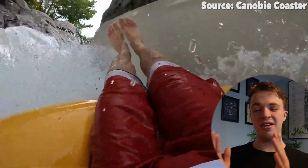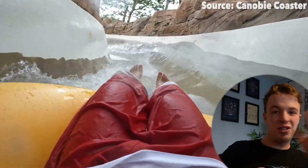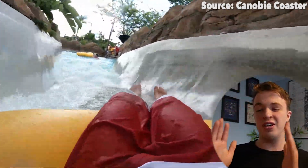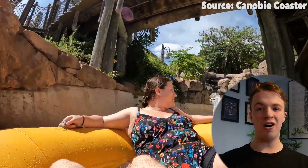Seriously though guys, if you're looking for a step up from the last ride, then this one is for you, with you experiencing the same sort of twists and turns, the awesome tube, but with a few added bumps along the way, and of course water jets, leaving you jumping around non-stop and feeling like you are generally going down a rapid waterfall.